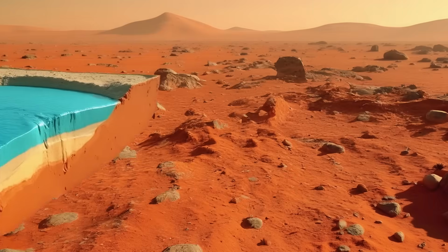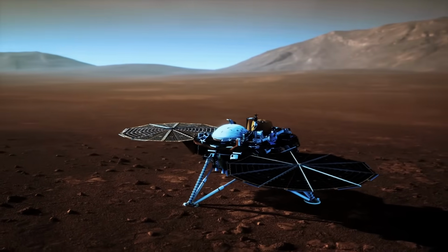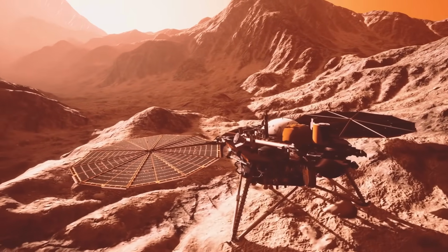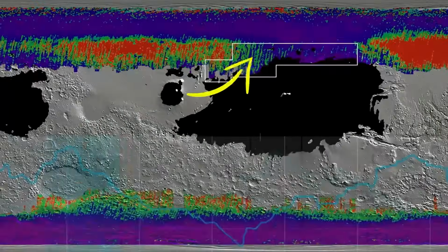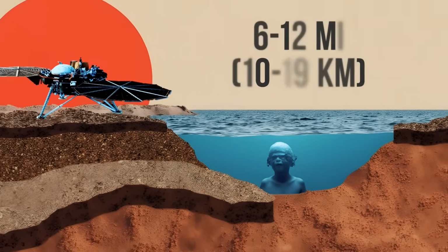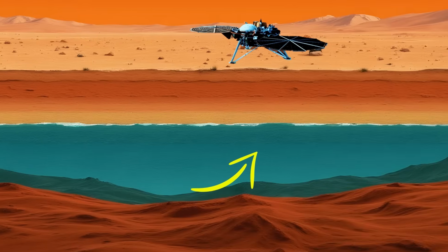crust. This breakthrough comes from data collected by NASA's InSight lander. This guy spent 4 years listening to the subtle tremors of Mars. You know, Marsquakes. And it analyzed over 1,300 of them. Thanks to this, scientists were able to map out how seismic waves move through the planet. And it revealed pockets of liquid water buried 6 to 12 miles underground. Not just one lake, but puddles.